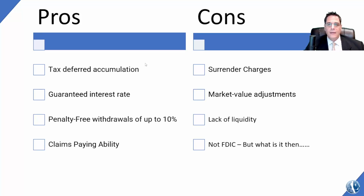So pros and cons. I'm talking about multi-year guarantee annuities, the MYGA. That's what I'm talking about right here. The traditional fixed annuity, multi-year guarantee annuity. And what are the pros of a MYGA?